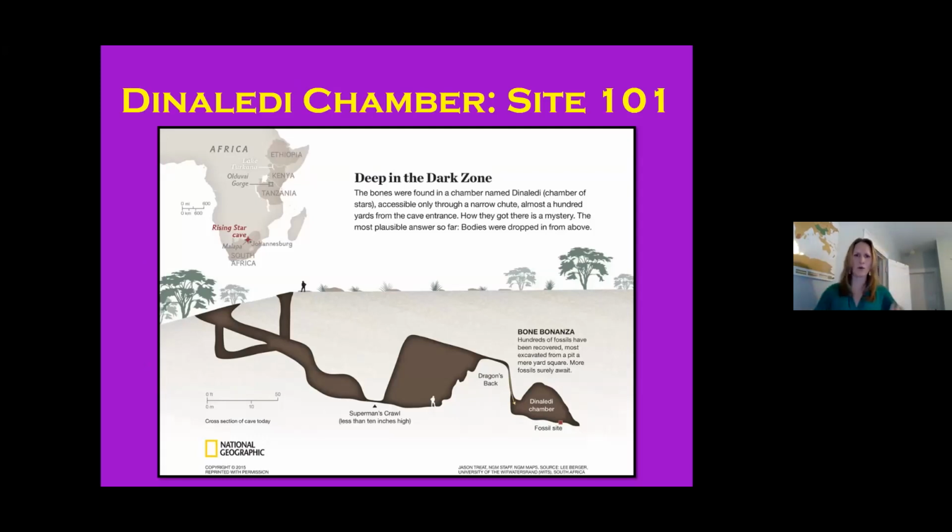And so this is what that would look like. Again, here's a little more of a caricature, but you've got this pathway getting back into the chamber. So it's about the length of a football field from the opening here to the Dinaledi Chamber. And again, this is much more complex. I'll show you another picture. This is simplified, which is good because it is very complex.